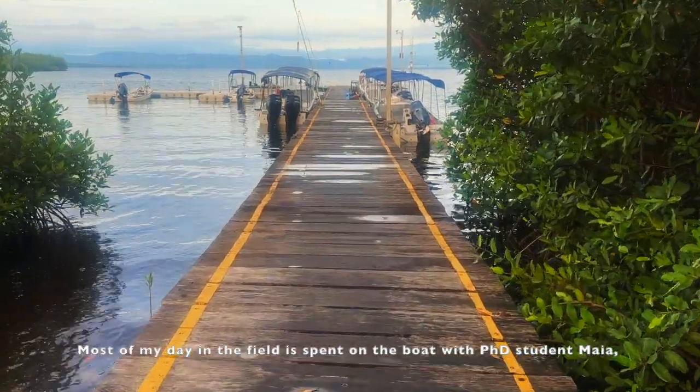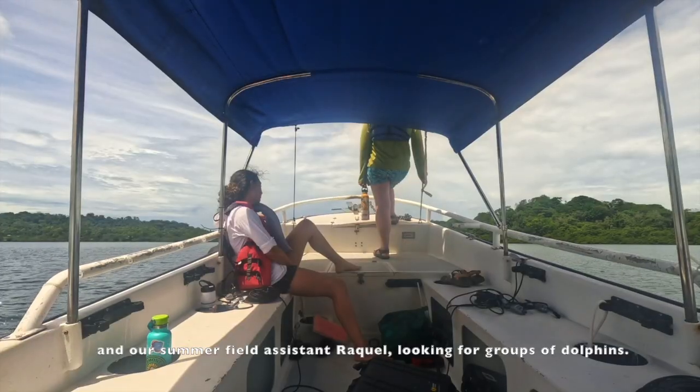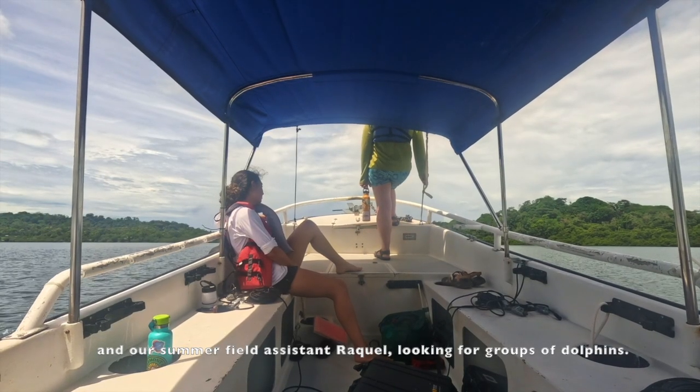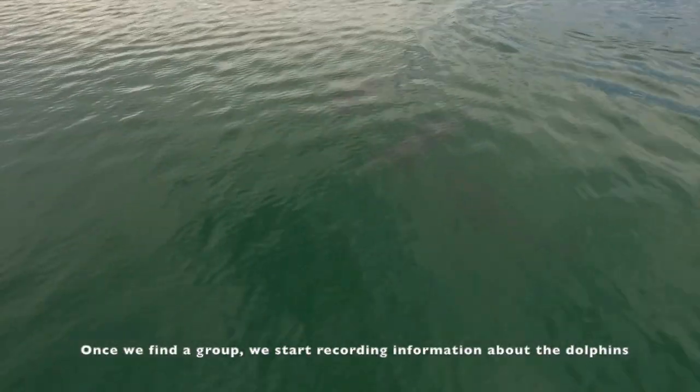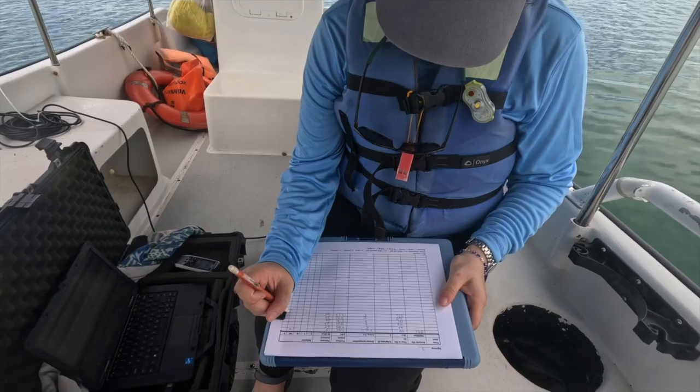Most of my day in the field is spent on the boat with PhD student Maya and our summer field assistant Raquel looking for groups of dolphins. Once we find a group, we start recording information about the number of dolphins.